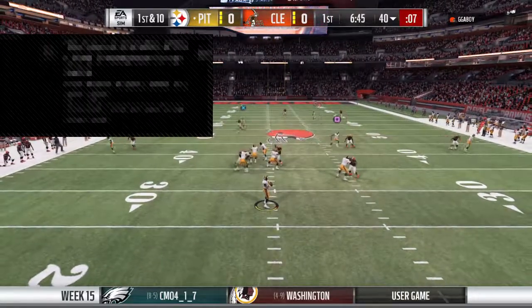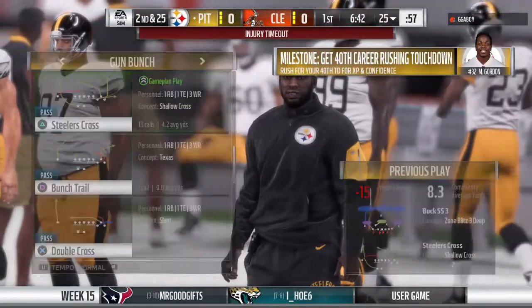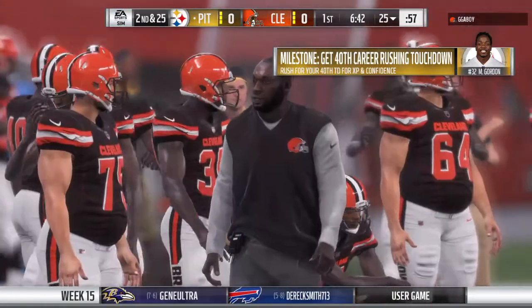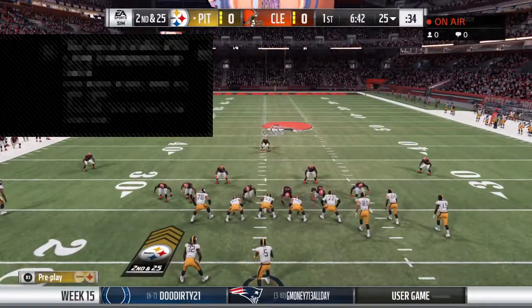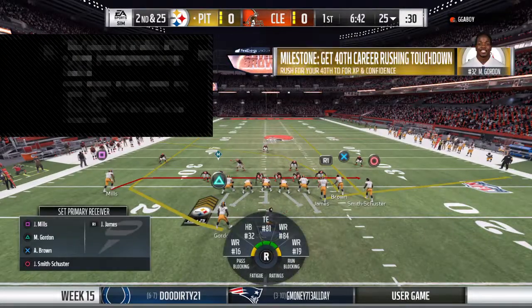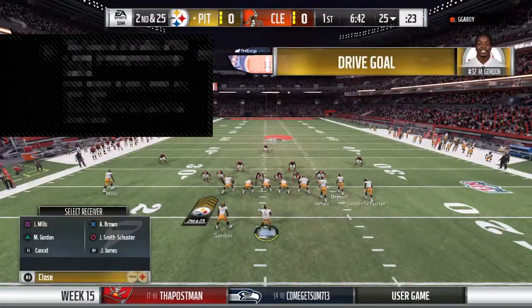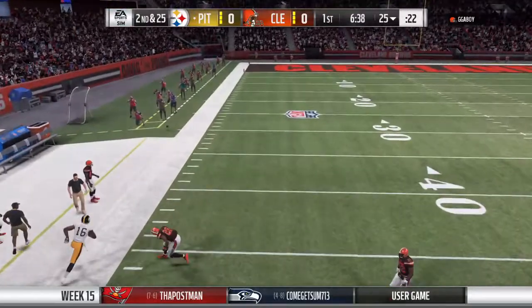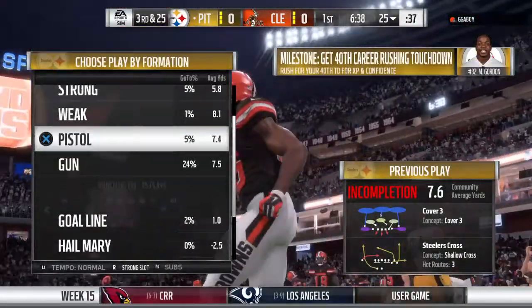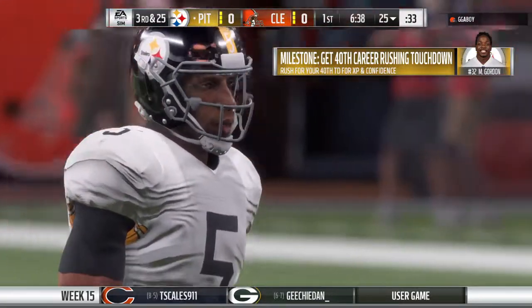Dobbs looking to throw on first down. And a big loss here as he's taken down. Dobbs now on second down. And incomplete on a deep ball. Well, they certainly didn't waste any time throwing some deep passes here. But the defense, it wasn't unexpected. They told their secondary, be ready. You're going to be tested all night by this team.